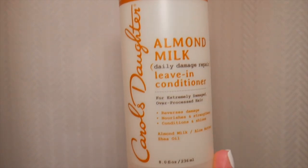This has almond milk, aloe butter, shea oil, and it's a daily damage repair. They don't lie when it says made with love, born in Brooklyn. And if it matters to you, it has no petrolatum, no mineral oil, and no artificial colors. So, period.